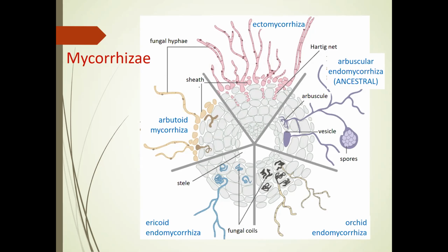You can see there are different types of mycorrhizae that are illustrated here. There isn't just one type of mycorrhiza. There's at least 6 or 7 types, but there's a basic 5 which are illustrated here. The commonest is the arbuscular endomycorrhiza. They're rather long words, but that's what they're called.